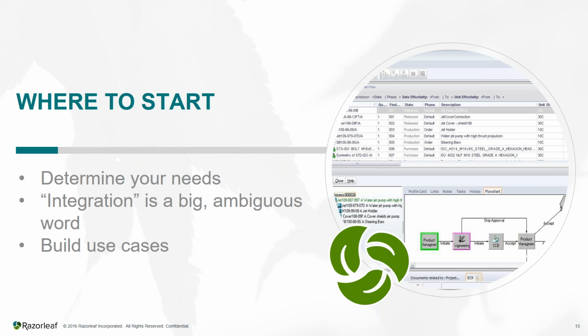Does the data integration between PLM and ERP need to be real-time? Does it need to happen the second an event happens in PLM? Does it need to be reflected in ERP? Or is a couple hour or even an end of the day delay sufficient? What systems do I want to connect to? Is it simply system A talking to system B? Or is it system A talking to system B, C, and D?